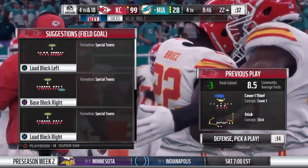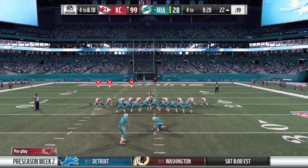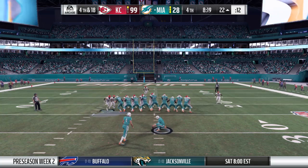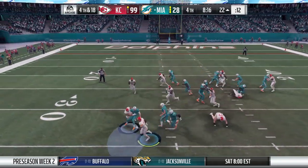The amount of sacks that they've absorbed in this game is absolutely extraordinary. Let's just face it. This offensive line, flat out, cannot handle this pass rush. It's been demonstrated time and time again. Oh, they get to the football. It's blocked.